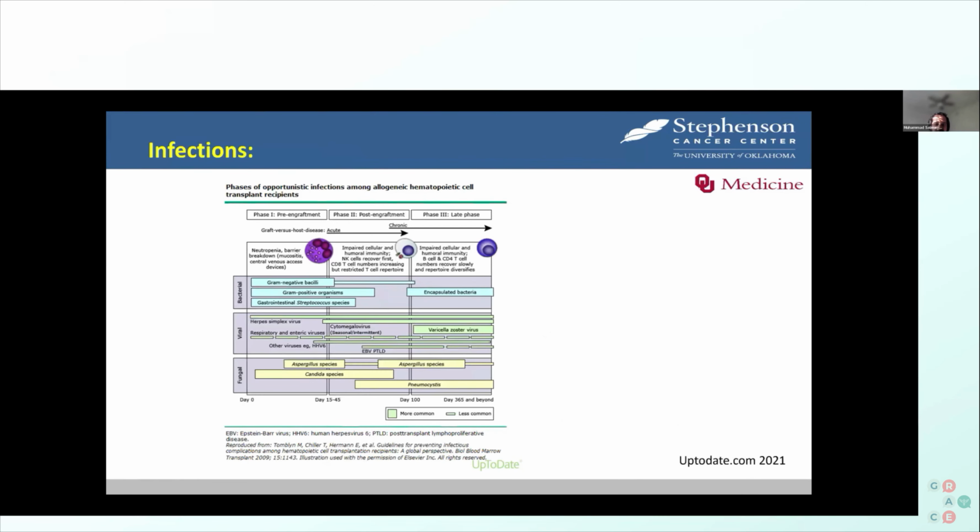So toxicities, infections is the number one. When we give that much chemotherapy, the immune system kind of reduces to zero. On our units, we don't have to put patients in those airbags or have no visitation like that, but we definitely have to control the environment. We have to watch out for infections very, very carefully.